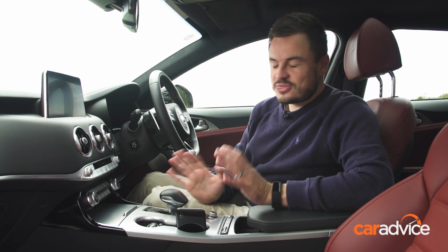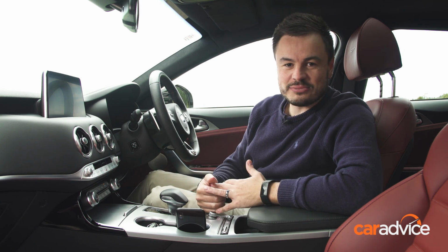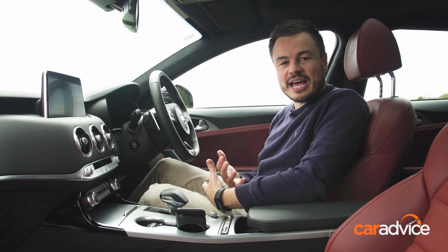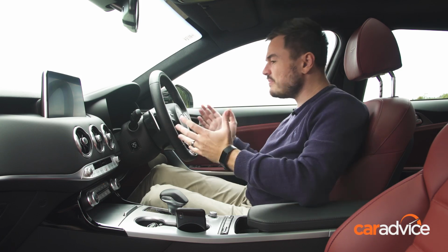Let's be honest, no one thought 10 years ago that you'd be sitting inside a Kia going, hey, this thing is actually really nice. Well, hey, this thing is actually really nice. It is a great place to be seated. The seats are super comfy and super supportive. I love that GT insignia in the headrest there. I love the steering wheel as well.